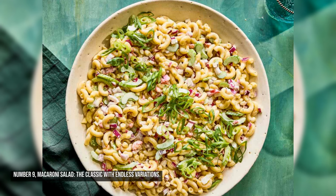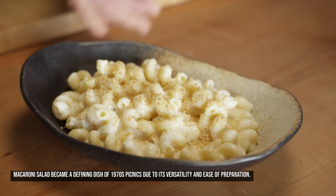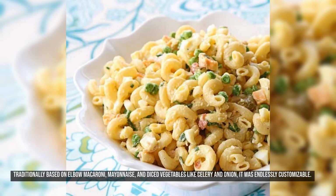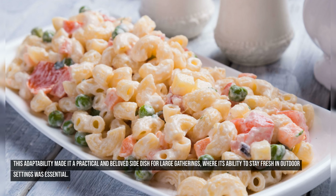Macaroni Salad, the classic with endless variations. Macaroni salad became a defining dish of 1970s picnics due to its versatility and ease of preparation. Traditionally based on elbow macaroni, mayonnaise, and diced vegetables like celery and onion, it was endlessly customizable. Families could adapt the recipe based on what was available, adding ingredients like hard-boiled eggs, canned tuna, sweet pickles, or even ham. This adaptability made it a practical and beloved side dish for large gatherings, where its ability to stay fresh in outdoor settings was essential.